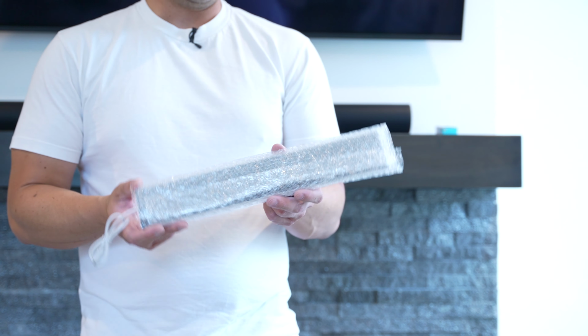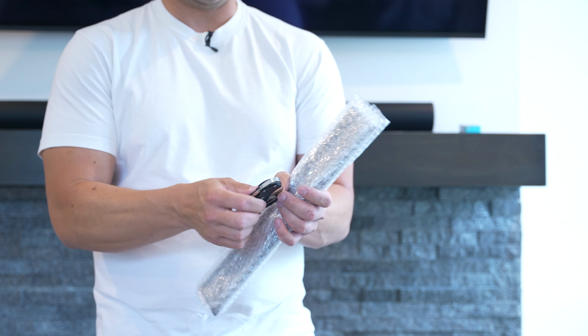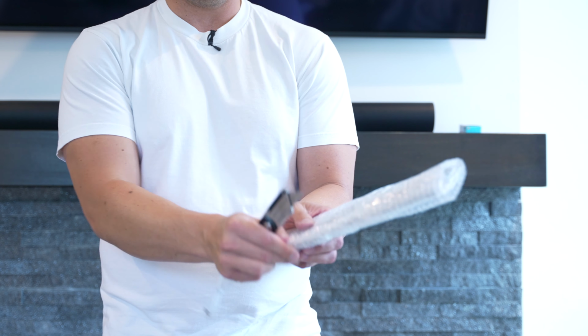So I did go with the left side mount, and I'm going to go ahead and install the solar panel right now before I put the blind up, because it makes my life a lot easier. All right, so here is the solar panel. They come individually wrapped in some bubble wrap, and I'm going to go ahead and cut into this and show you what it looks like. Be careful with it when doing this, just so you don't damage the solar panel.